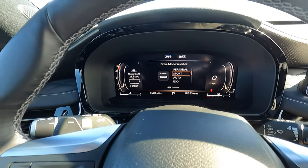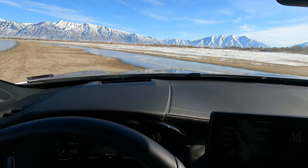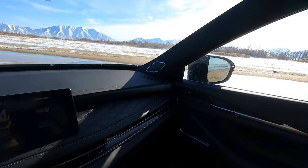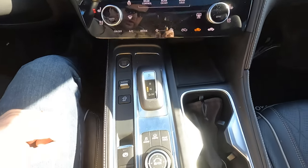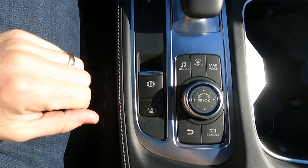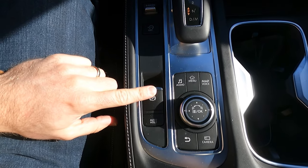And I'm not going to take this one off-road very much, where we have to drive back across that ice, and I broke through on my way over. So anyway, there'll be a little bit of driving around in the sand out there, but it's so hard right now that it's not even going to be like anything crazy. Has the auto hold, so when you pull up to a stoplight, you push on the brake, it just holds it for you. You don't have to keep your foot on the brake, and the electronic parking brake there.